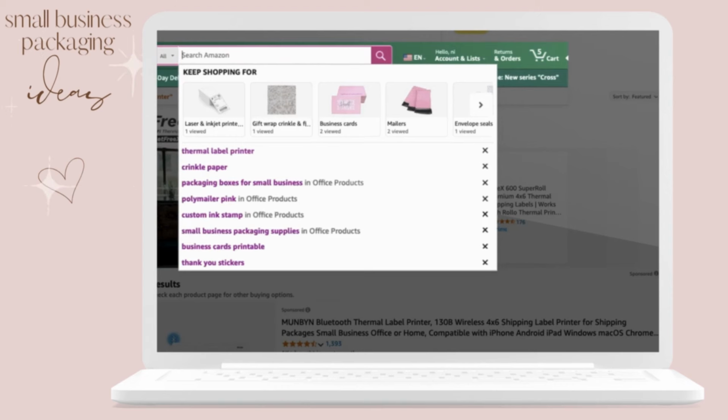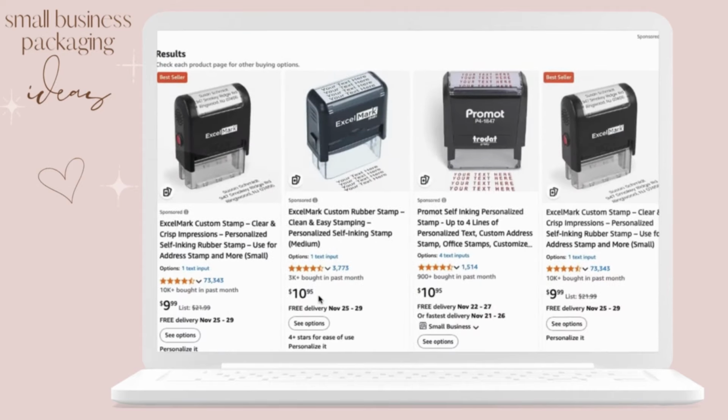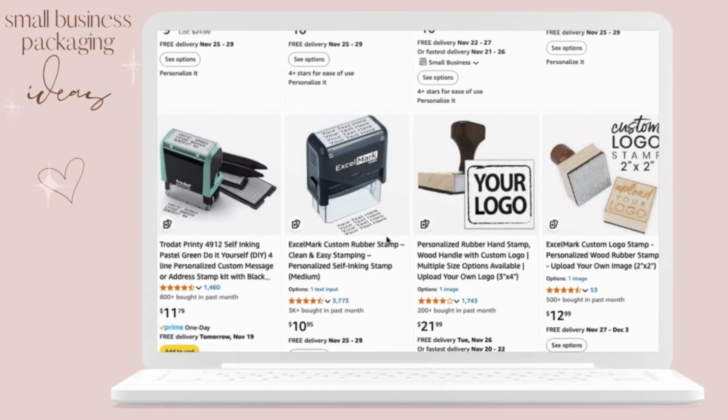The next thing that we want to look for is a custom ink stamp. Since we are just starting our business or we are low on funds, we do want to have branding be super, super important on every single package. You want whoever is getting your package to know that this package comes from your company.